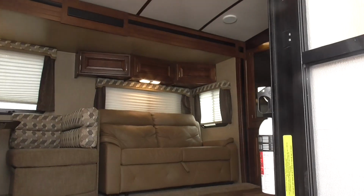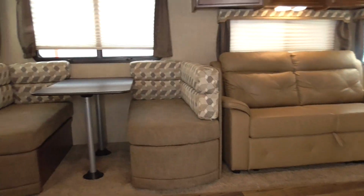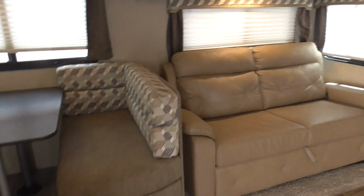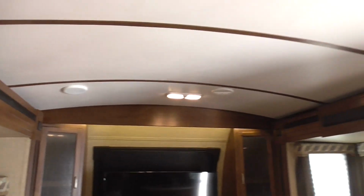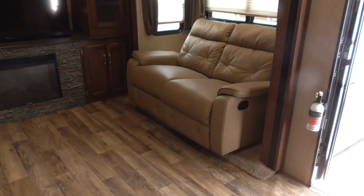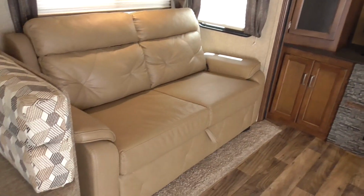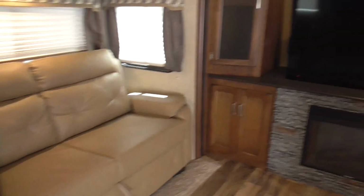This is a really nice, well put together floor plan. You can see here, we specialize in used RVs, so we fully inspect everything to make sure everything's in great operating order. It's got the radius roof here, 2 ducted ACs. Those are recliners there. This makes a nice big bed. Also the booth makes a bed. It'll sleep up to 6 people comfortably.